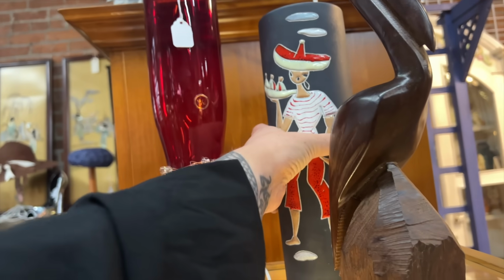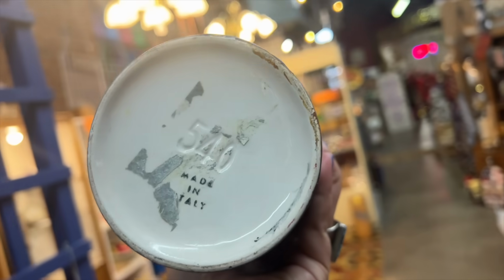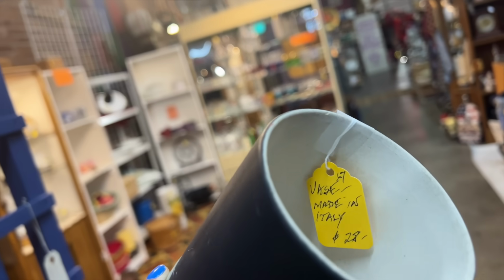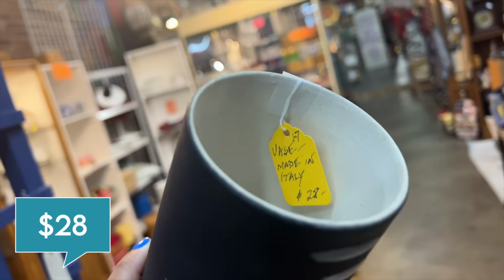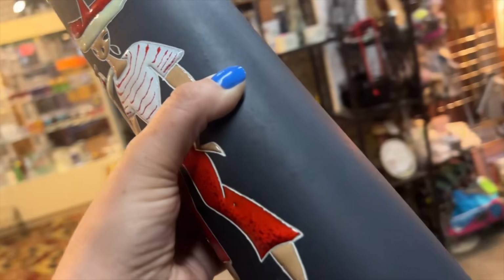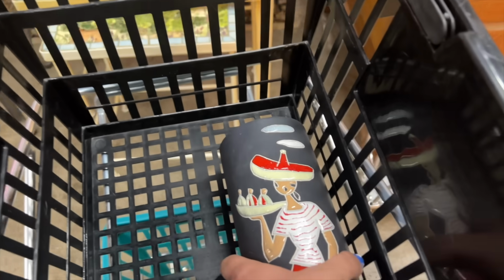I can spot Italian pottery from almost a mile away. Literally, this is a beautiful tall cylinder vase. All of this detail is hand carved into it and painted. They've got only $28 on it. That's a really good deal. This vase is worth closer to $75 to $100, and it's just a fun vase. I'm excited about this find.